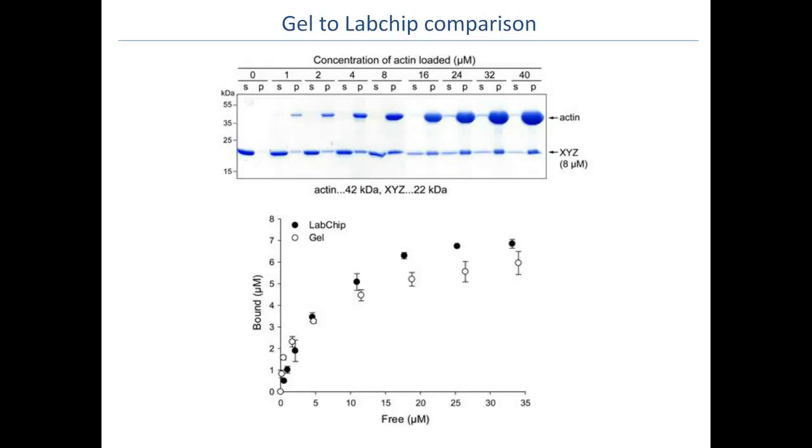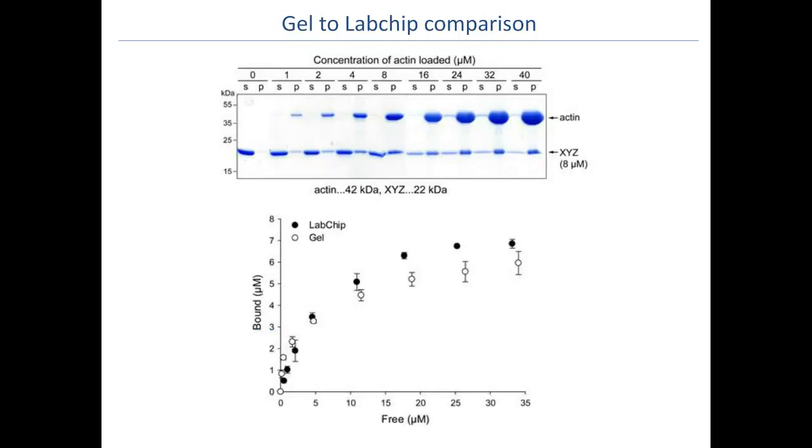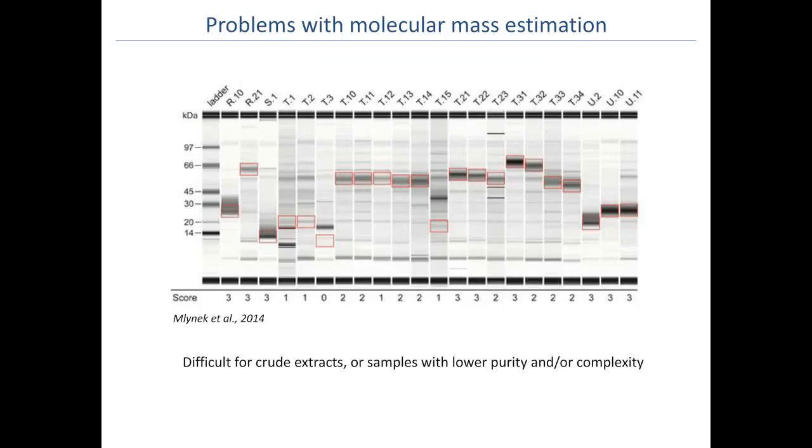If we go back and look at where this protein migrates and what the estimate of molecular weight from the lab chip is, you can see that actin comes at 48 and XYZ at 28 kilodalton. This is not a surprise. I think PerkinElmer is telling you that there is a plus minus 20% error on the estimates of the molecular weight compared to what it should be. But sometimes this is a problem, especially when you go for more complex samples.